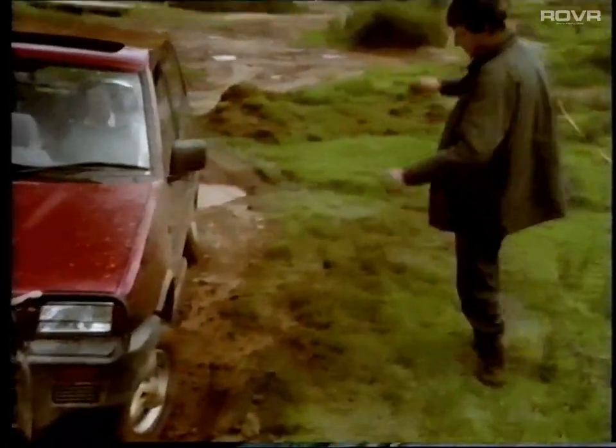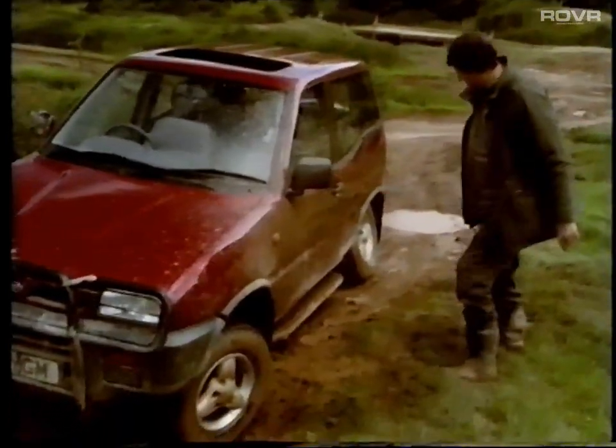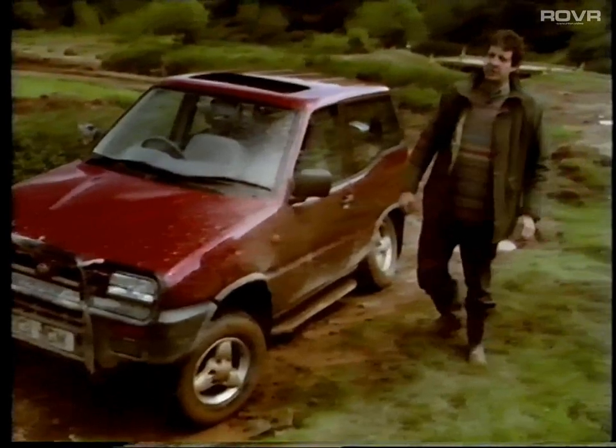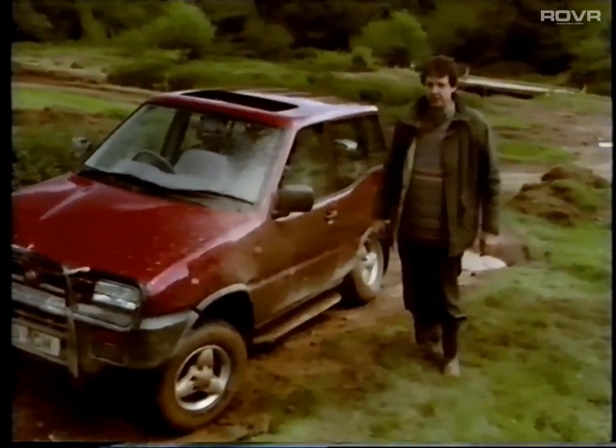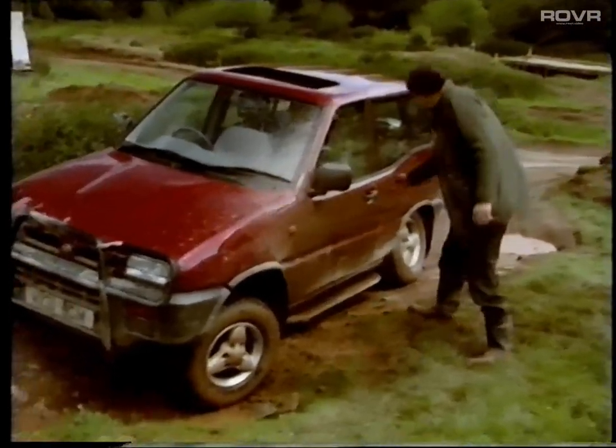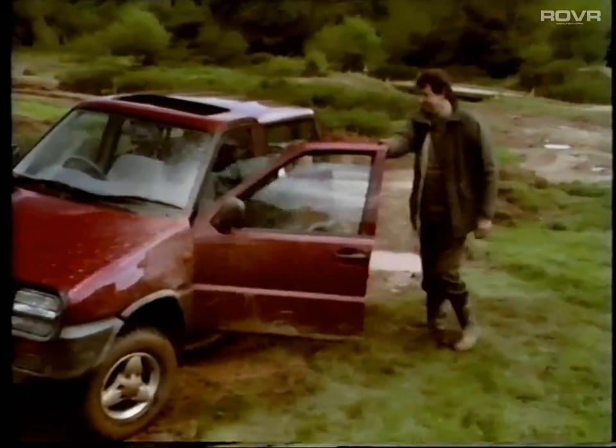Yes. So the two opposite corners have been spinning, and look, that one's retracted right up under the car. Well, we are stuck good and proper. And the solution under these particular circumstances is to ask the instructor. David, over to you. Show us how to get out of it.